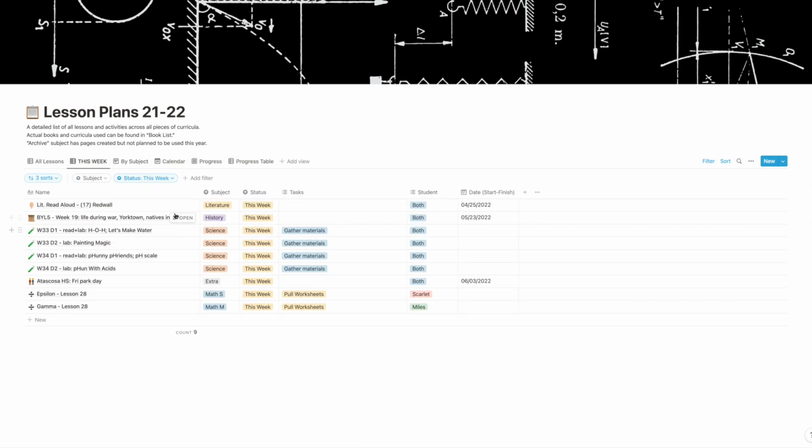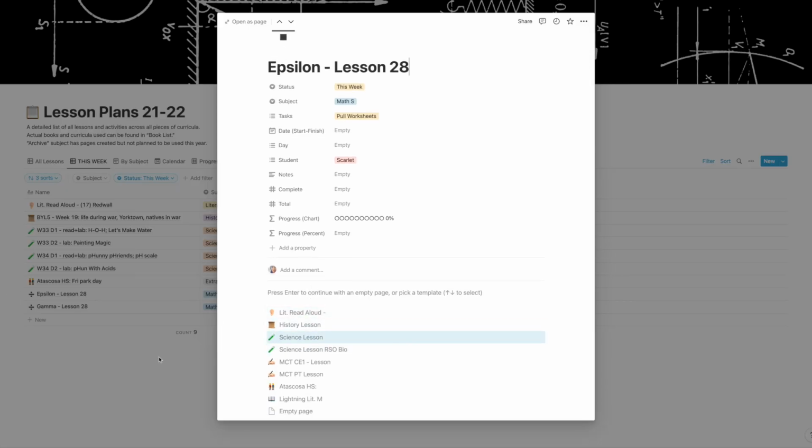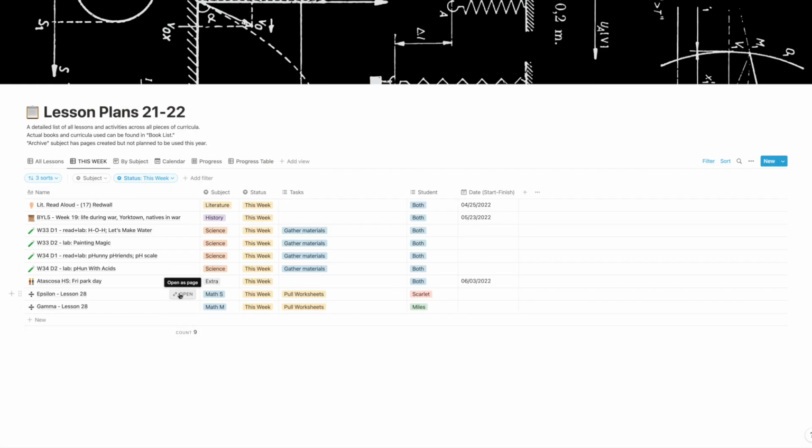I really preferred just having this here that I can look at when I need details, especially on these history lessons. There are a lot of things in here that I need to look at to see what we're doing next. But most of these other ones I don't actually look at that much unless I'm gathering materials, or, you know, like the math lessons, there's nothing in here because I just don't need to mess with that.